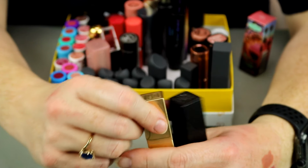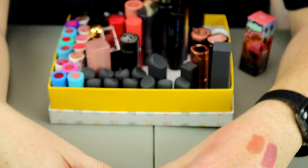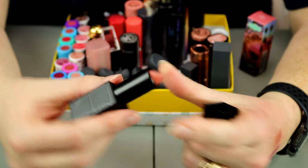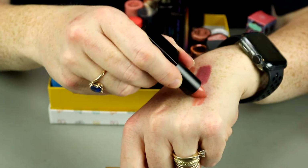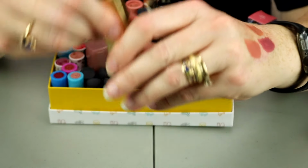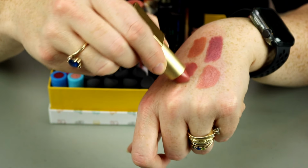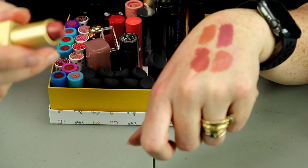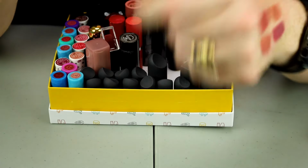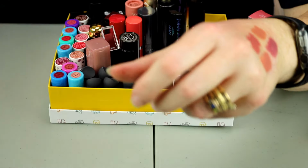These are NARS. These are some of the audacious lipsticks. Is that what they're called? Yeah, audacious lipsticks. This is in Raquel. Okay. And this other one is in Anita, and I absolutely love this formula. Love, love, love this formula. I really like this one, Anita. That is probably one of my favorite lipstick shades of all time. So I'm definitely keeping both of those.